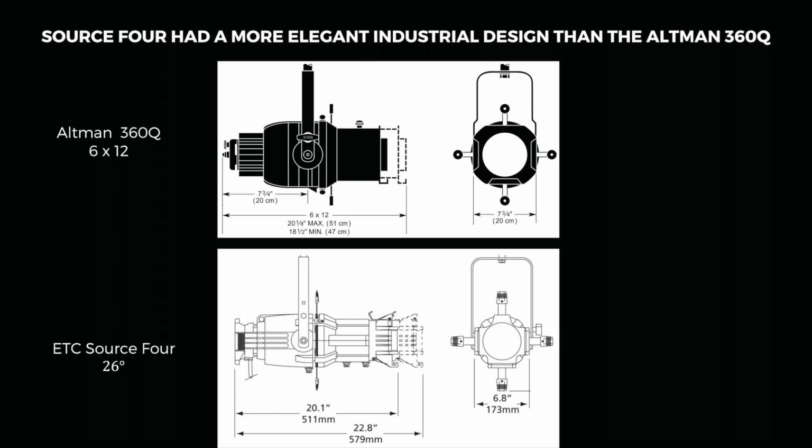These are profile images of the 360Q and the Source 4. The 360Q really looked like a kind of 1950s industrial design. It wasn't very elegant, but it did the job. Source 4 had at least a more modern design for 1990, thanks to Dave Liu. And this signaled that there was technological innovation inside of this fixture. Also, it had a much narrower front profile because of the 4.5-inch gel frame, compared to the 6-inch gel frame of the 360Q.